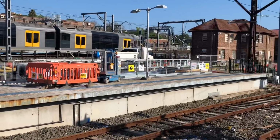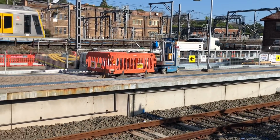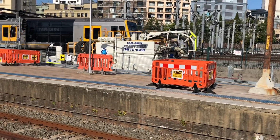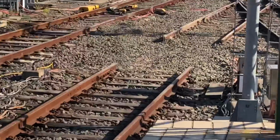So from what I've noticed today on platforms 14 and 15, which is the island you see in front of you, is that they've taken away the passenger display screens, lighting and some electrical stuff. The overhead on platform 15's gone, and also the tracks. The track's been cut here into platform 13.